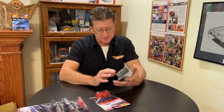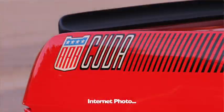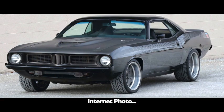than 290 horse. But yeah, the AAR Cuda, Dan Gurney's All-American Racers, and it was a purpose-built car for SCCA Trans Am racing to go against all the other manufacturers. Pontiac Trans Am, that's where that came from, right? Okay. Now, the car in the movie was actually a '72 Barracuda. They only made AARs in 1970.